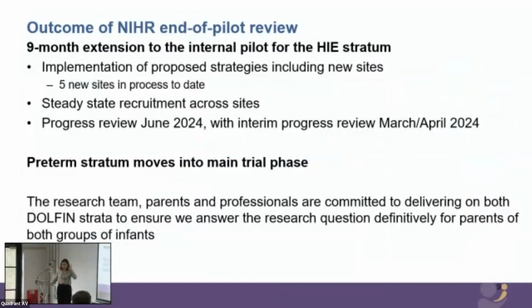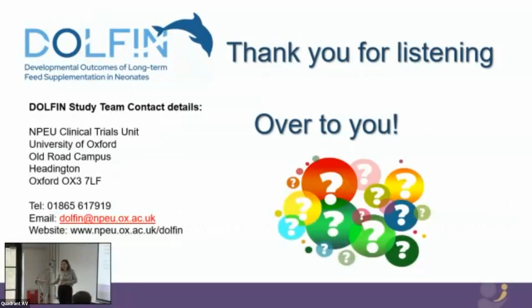So I think we've covered this. It just remains to say that we're absolutely committed to trying to answer this research question for both strata. I think there won't be another chance. This is our one chance to find out whether or not this supplement can improve cognitive outcomes for preterm infants and infants with HIE. So we're just really grateful for you coming with us on this journey, and really looking forward to hearing more from you and sharing more information with you across the course of the day, which I hope you'll really enjoy.